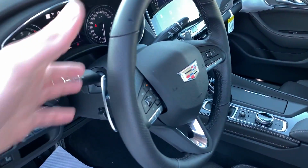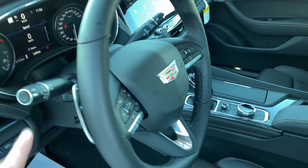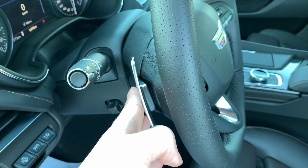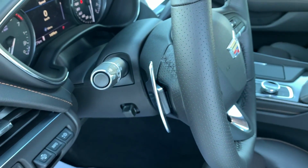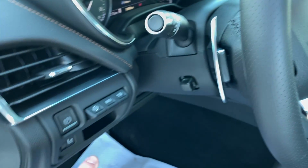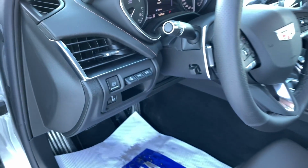The Sport model has the thicker 3-spoke steering wheel there with the magnesium paddle shifters for that 10-speed transmission. So that's a really nice touch. Allows you to engage a bit more with your car. And then you've got the power adjustable steering wheel, heads-up display controls, and your electronic parking brake.